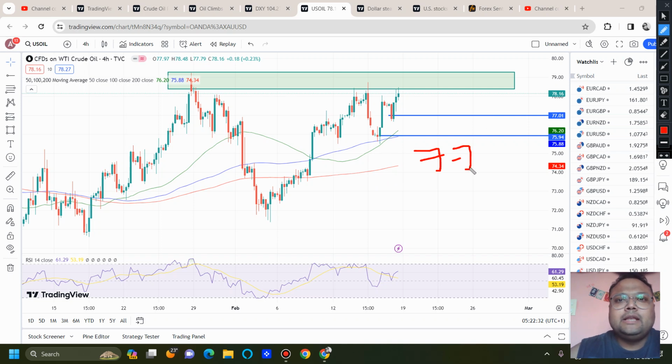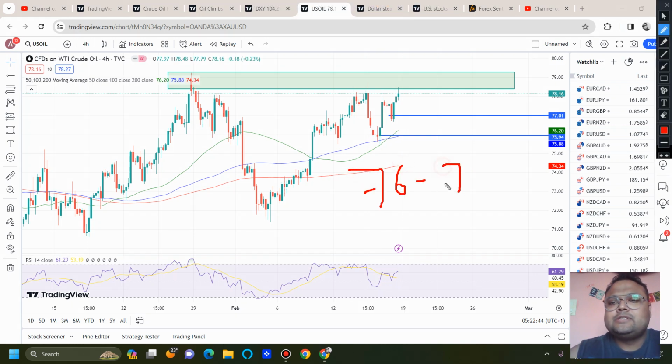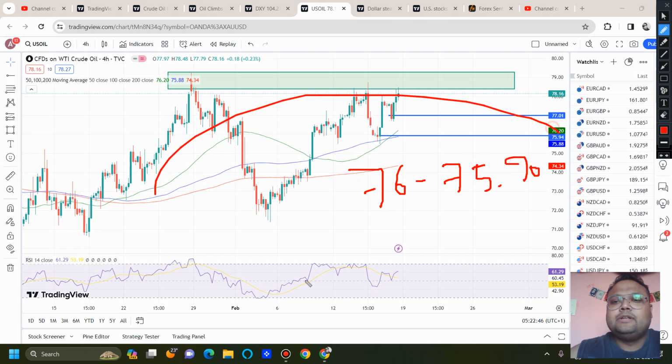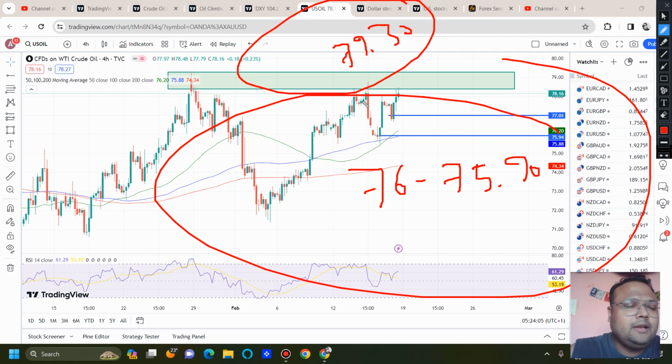But in case the market surprises us with a deep retracement, in that case you can look for buy around 75 or 76, sorry, 76 levels. Okay, 76 to 75.90 level. This can also be your buy position. And by next week, if you see a close above 79.30, then also you can look for a buy position. But immediately buying at breakout may be a very risky thing.